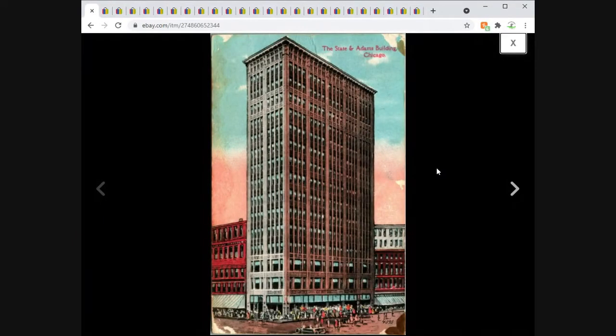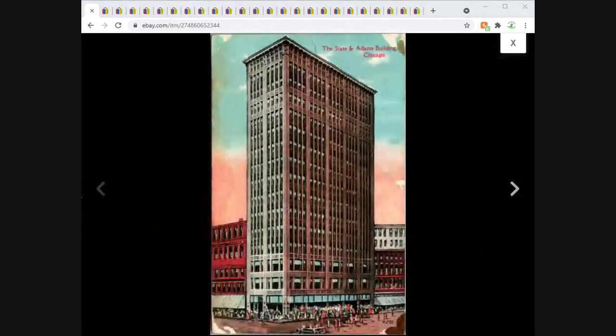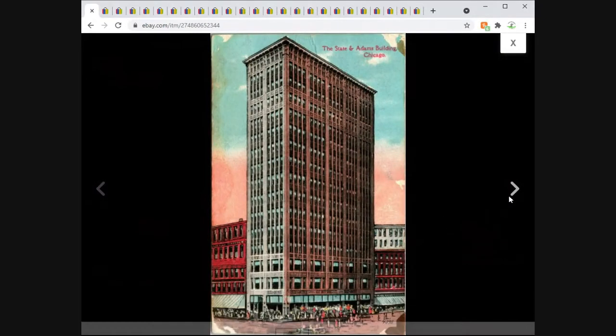Here is the State and Adams buildings in Chicago, Illinois, 1917. This one, obviously, not in the best of condition. As such, I priced it pretty competitively compared to what else was on the market.